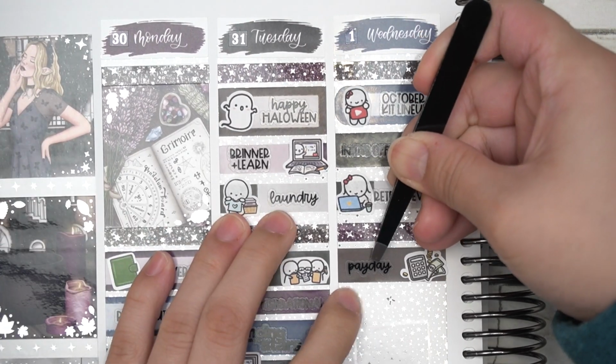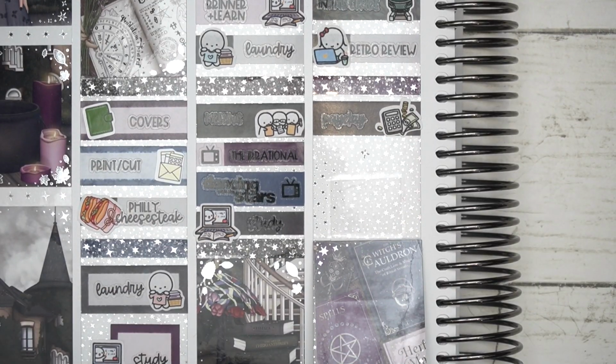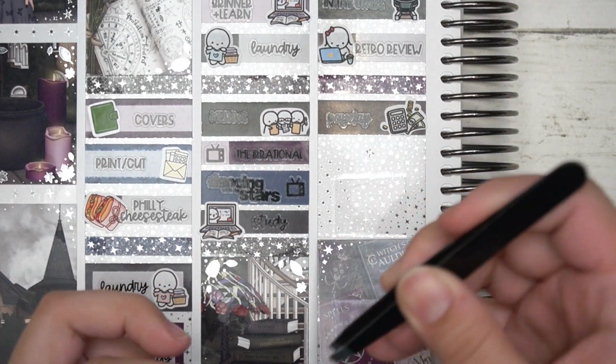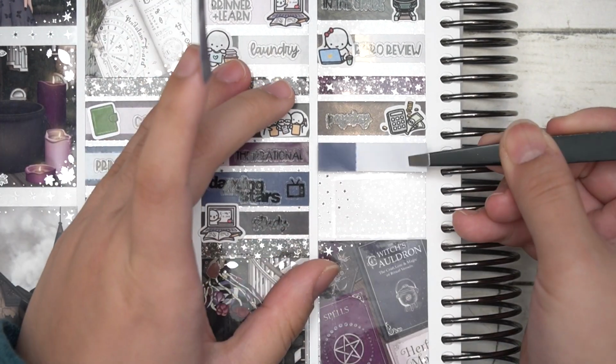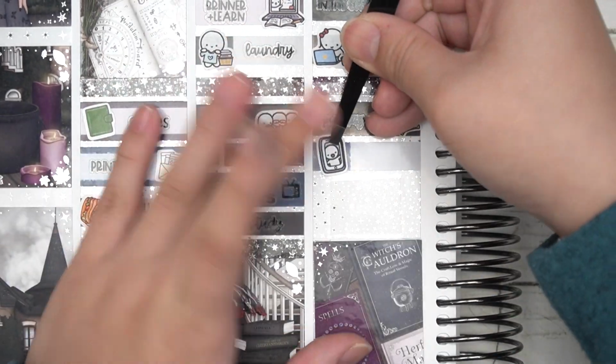Oops. And then marked down that it was payday. Well, let me mark this one down because I literally picked the same colors, which I did not mean to do.